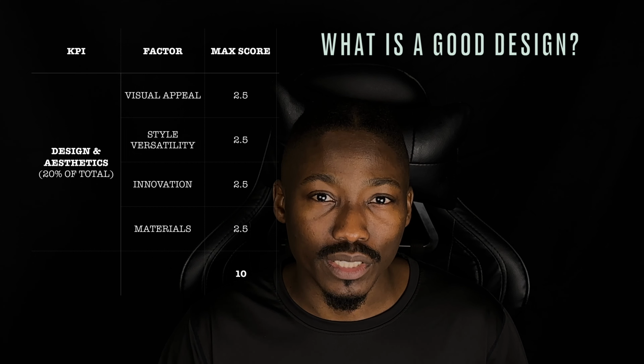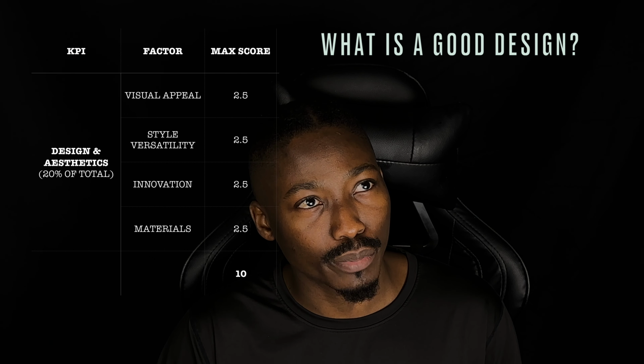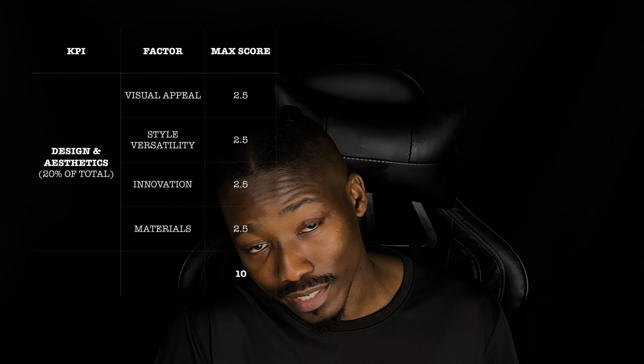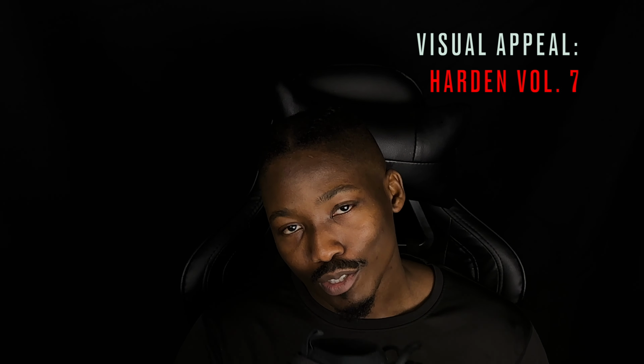And then finally, the material, so the quality of the material. We're going to look at that not as it pertains to performance, but just the quality, how it is. We're going to check that out. So first we have the Harden Volume 7s. We're going to talk about visual appeal.